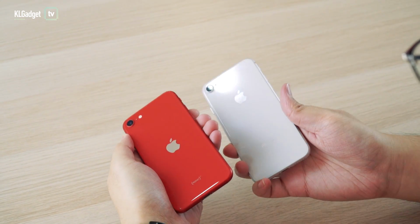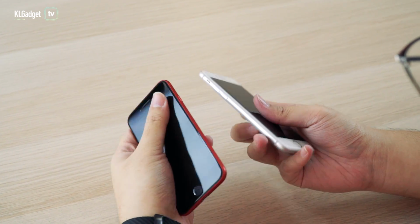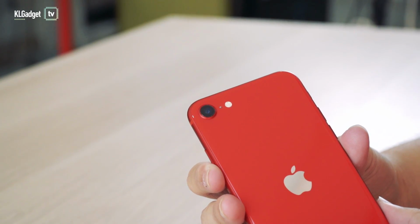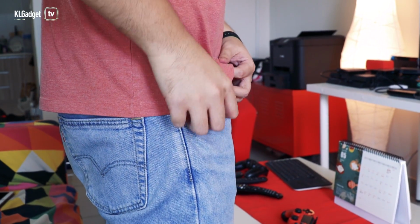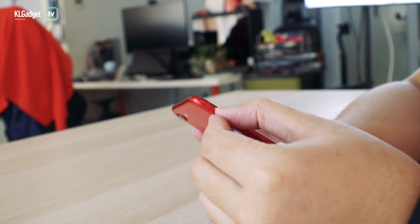Aesthetics-wise, it's the same phone as the iPhone 8, but despite that, the design I think has stood the test of time. The product red color really makes the phone pop, it's got virtually no camera bump, it fits in the hand well, and in the pocket even better. There's also the alert slider on the side, something I wish more Android phones would implement.